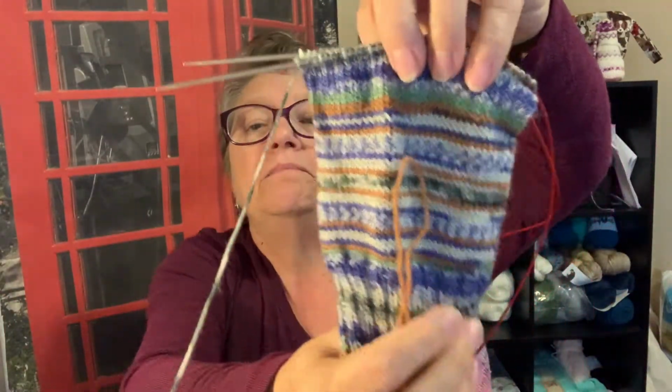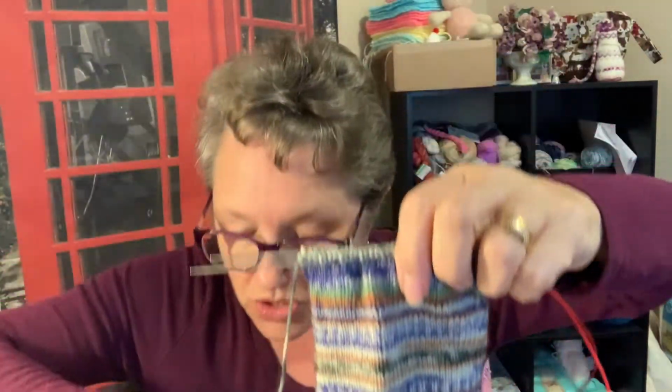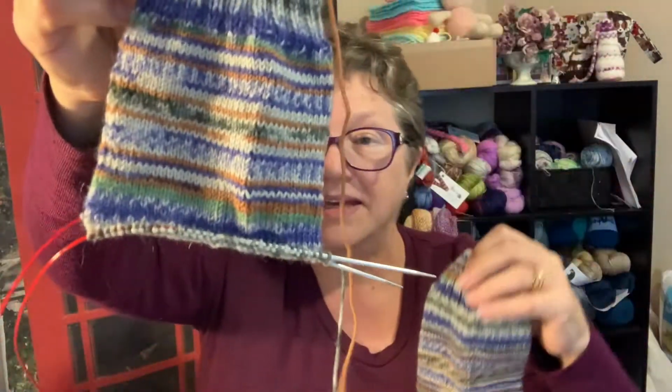And this is what I'm working on for Bob, and this is sock number 2. And as you can see, I am just about ready to start the heel flap. Here is sock number 1. So I am almost ready to do that heel flap right here for that.